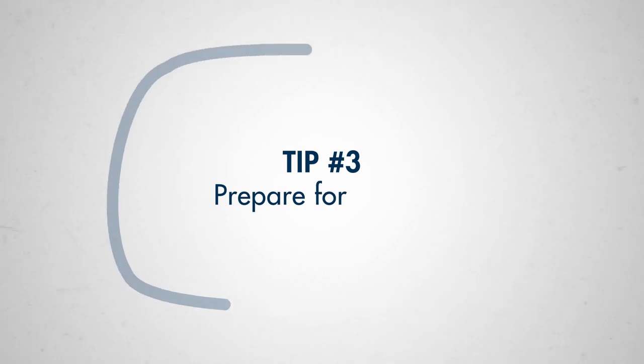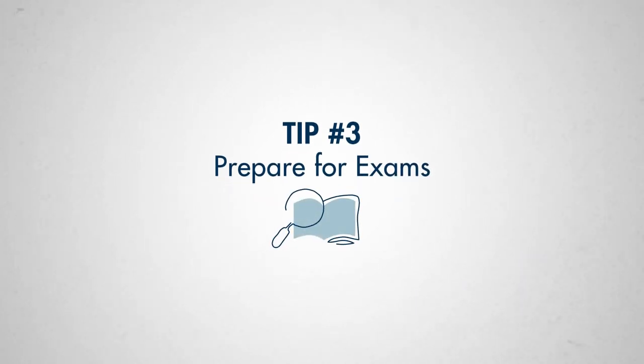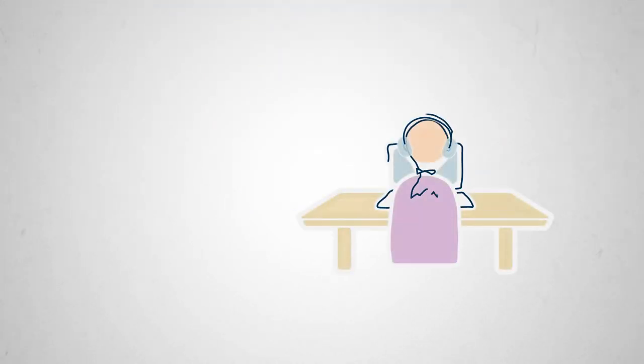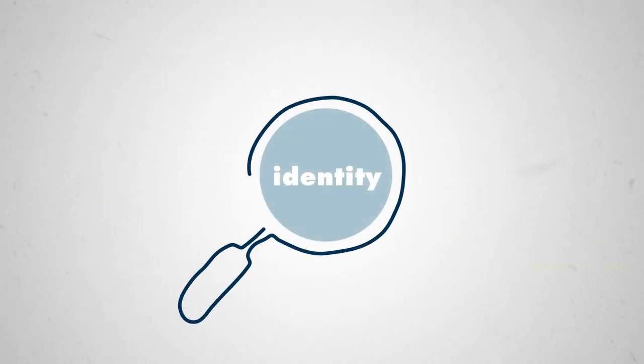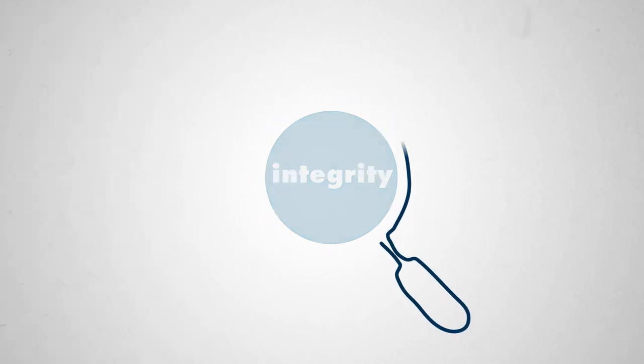Next, let's talk about exams. If your course includes a final exam, as opposed to a writing assignment, the final exam will be proctored. A proctored exam is supervised by an approved, neutral person, a proctor, who ensures the identity of the test taker and the integrity of the test-taking environment through your webcam.